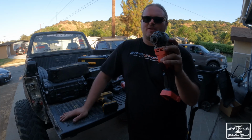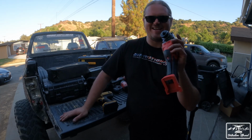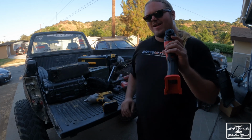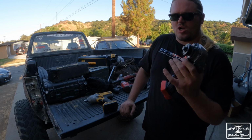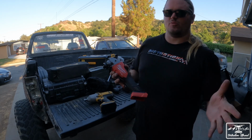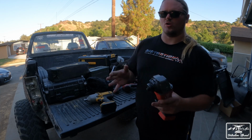So I actually just picked this up specifically for this trip because, in doing some research, I don't think any of the people going with us brought one. This ended up being super useful last year when we were out on the Rubicon, so I made sure to have one of these. Now, I have the Milwaukee one, which is a little bit more expensive, but you can get cheaper ones that are a little bit more affordable. They're going to work just fine.